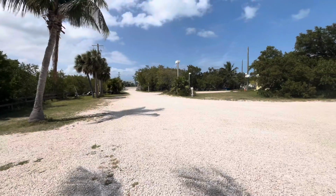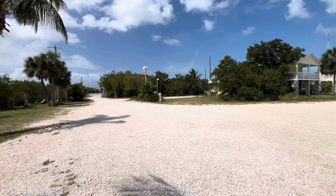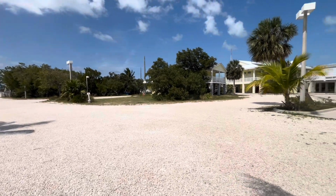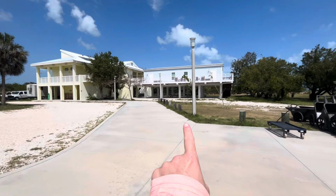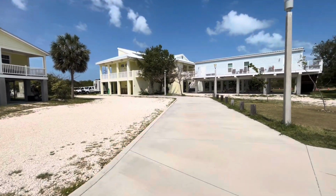Everybody, so we're here at Camp Jackson Sawyer, which is owned by the formerly Boy Scouts of America, Scouting America, in the Florida Keys. So here's the parking lot. Check-in is right over here in this yellow building. Over here is staff housing. That's staff housing. You're gonna go to this building right here.